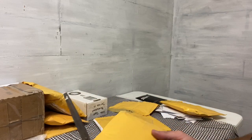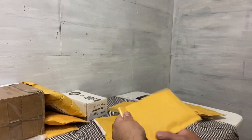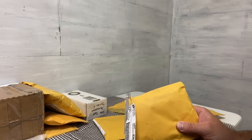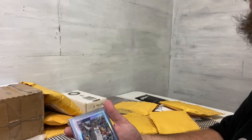Let's see if I can finally open one without showing the addresses, guys. I am terrible at this. I've got to become more of a professional when it comes to this. Okay, I thought I could just rip that, but it's a lot of tape, guys. Lots of tape. I'm left-handed. Scissors have never really been my friend. So here we go. Let's see what I got in this lot.